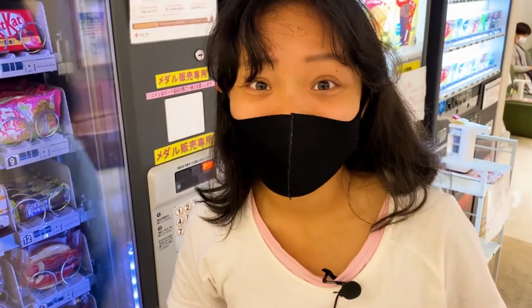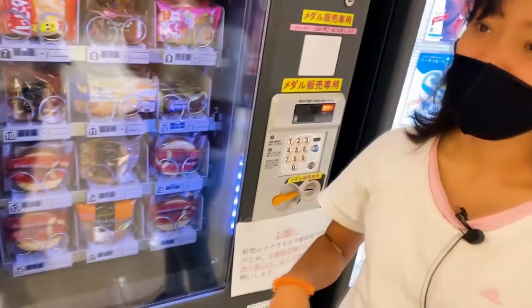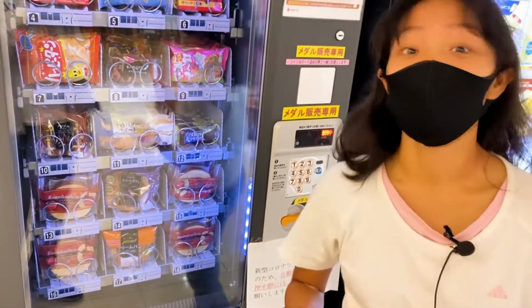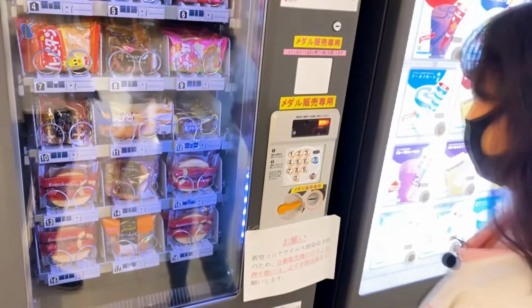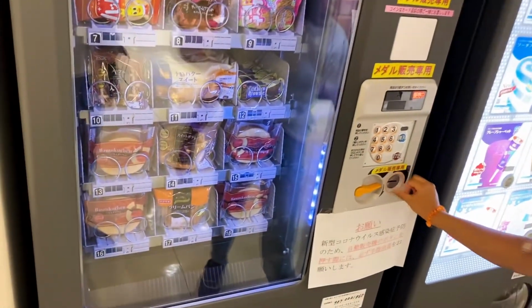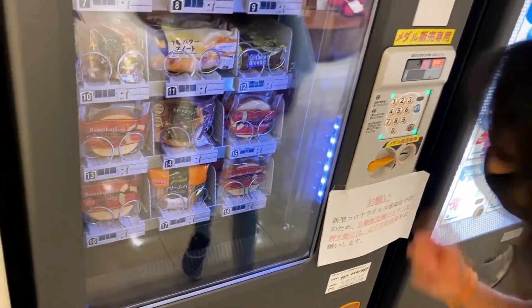What will I get? So I've decided I wanted to have bamkohen. It's really nice. It's a German pastry, if I'm not mistaken. It's really yummy. I love bamkohen. So I think I have to drop the coin here. Oops. And then I have to press the number.